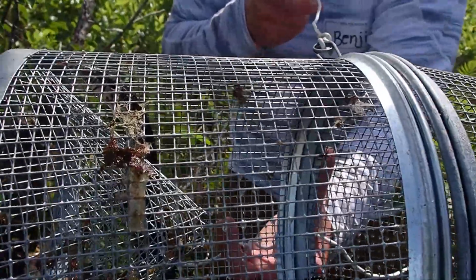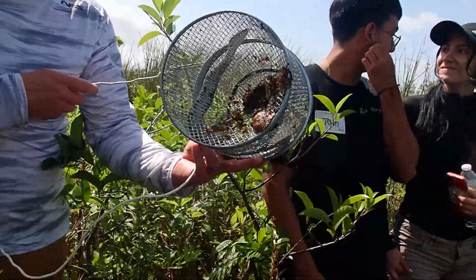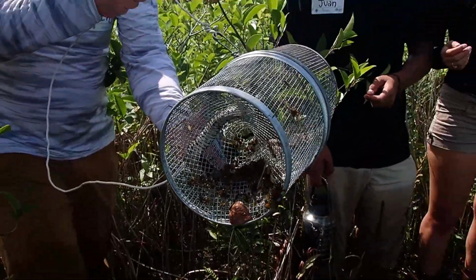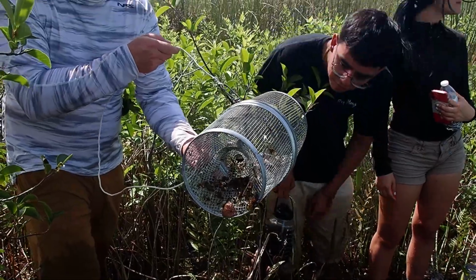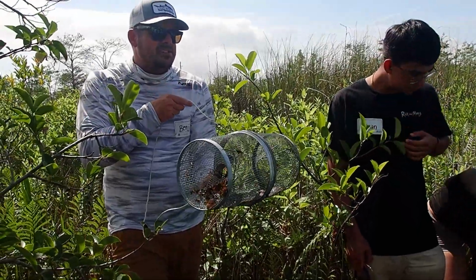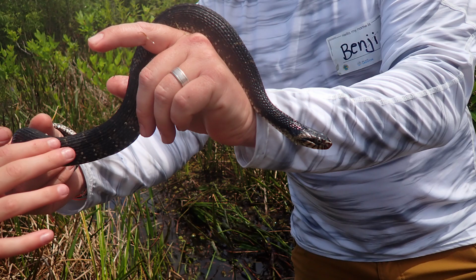So this is a banded water snake. A banded water snake. Beautiful, super cool snake. This snake has what's called keeled scales. So keeled scales are these scales, that's why it looks rough and not smooth. One of the hypotheses is it has something to do with movement. So these animals move through the flocculent.